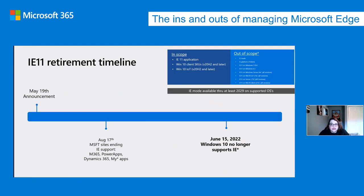Windows 7 ESU and 8.1 are out of scope. Server is out of scope. IoT LTSC is out of scope. So there are just some other areas that are out of scope. This is really focusing on the Windows 10 client in scope in the announcement.